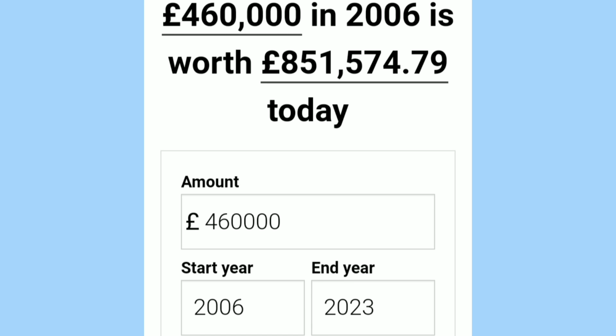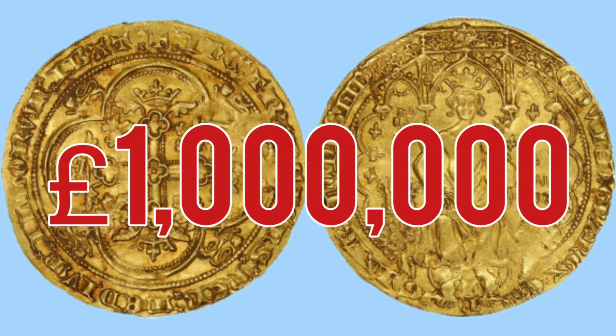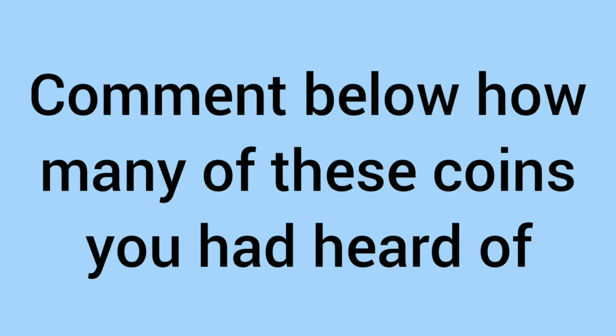In today's money, £851,574.79, a huge value for this coin, which could now be worth over £1 million after all the hype around the coin in the news and the media, and of course the rising price, not just inflation, but the price of the coin itself.